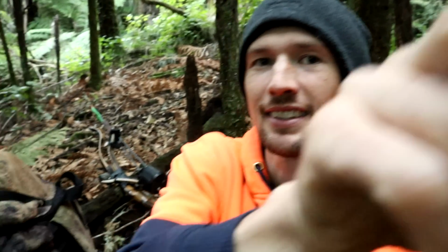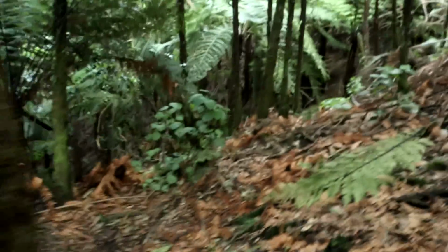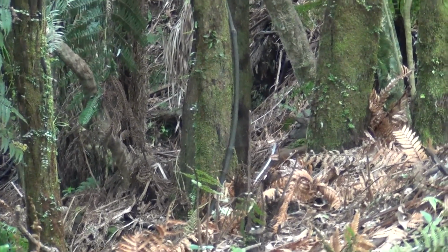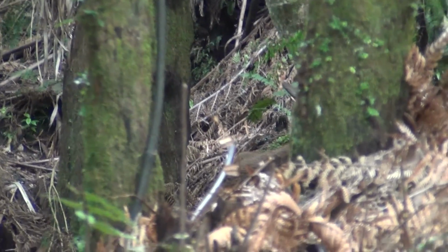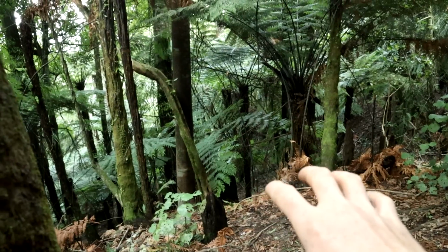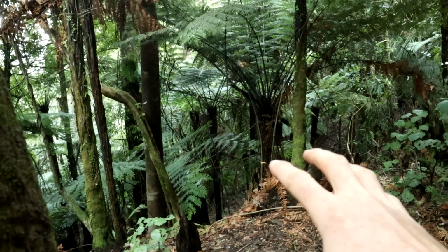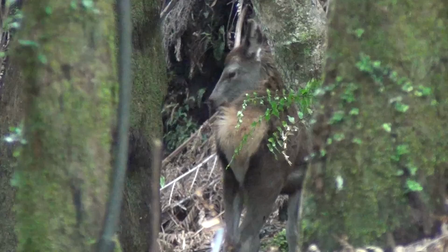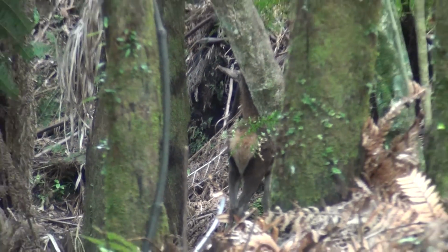Bugger. We missed it. Oh, I thought we were in then. I thought we were gonna come home with some meat. Just come over this rise and as you saw, there was a yearling and it actually was asleep when we got here, but another deer down there must have sort of smelt us or seen us, because it got up quite quickly after I'd got the camera out.